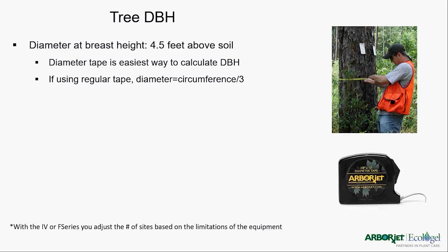You can find them online. Our distributors should have ours available. Get a diameter tape. It does math for you, which is really good. If you're just using a regular tape measure, the diameter is the circumference divided by pi, or 3.14. The diameter tape does this for you.